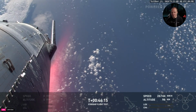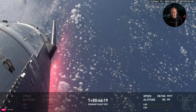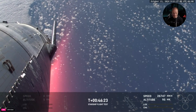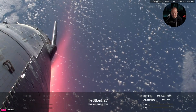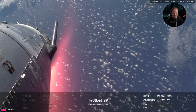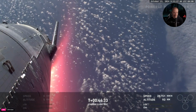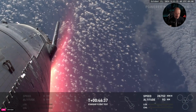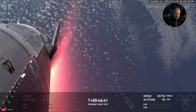Here we go. Yeah, this is such a cool sight to see, because you really never got to see this live before Flight 4. And as Kate mentioned, it's getting a little more red, as you can see there on your screen. That means heat is building up. But that's exactly what these heat shield tiles are there for, to protect against this plasma and this really extreme heat that the vehicle is going to see for about the next 10 minutes or so.